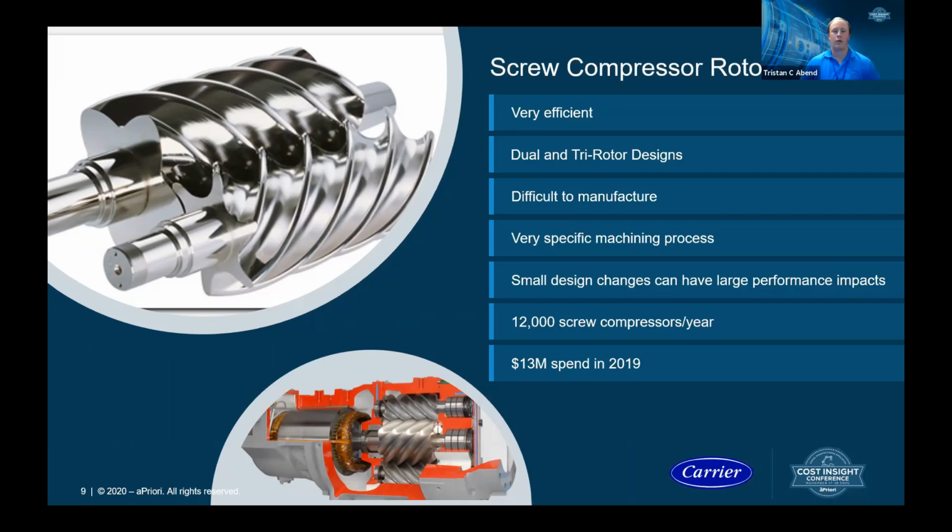And the problem with these screw rotors is that traditionally, they are extremely hard to manufacture. And because of this, it's been hard in the past for us to get a should cost model out of it, and thus we can't see any potential savings. We spent about 13 million in 2019 alone on just the rotors, and we produce about 12,000 screw compressors a year.